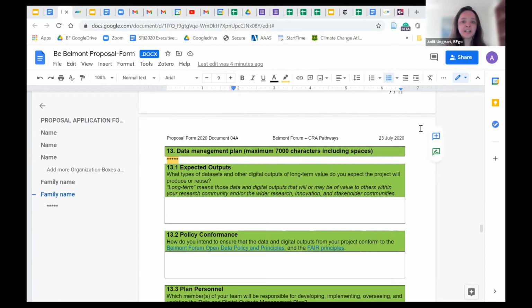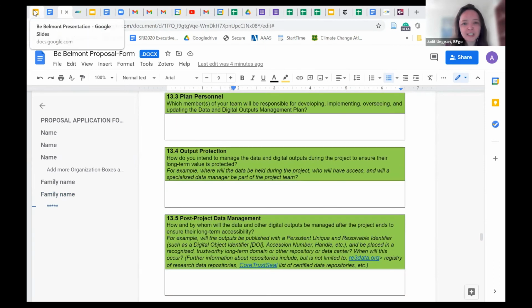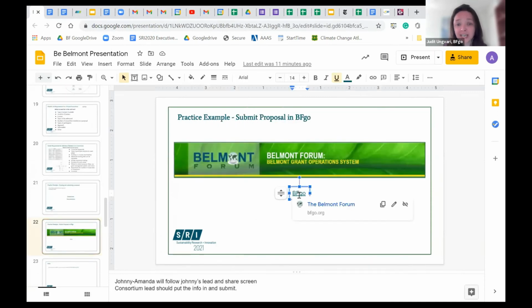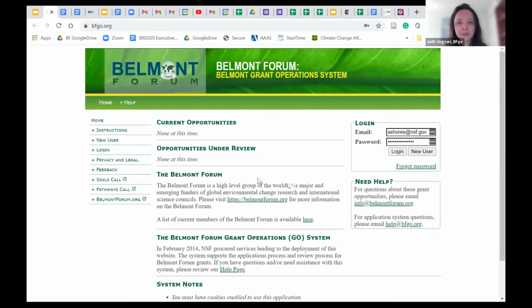So let's go to BFGO and see what it looks like when you go to the grant operations system. All right, so this is what the portal looks like. And if you click on bfgo.org, hopefully it seems familiar. Make sure you read the information. BFGO, the whole system is GDPR compliant.